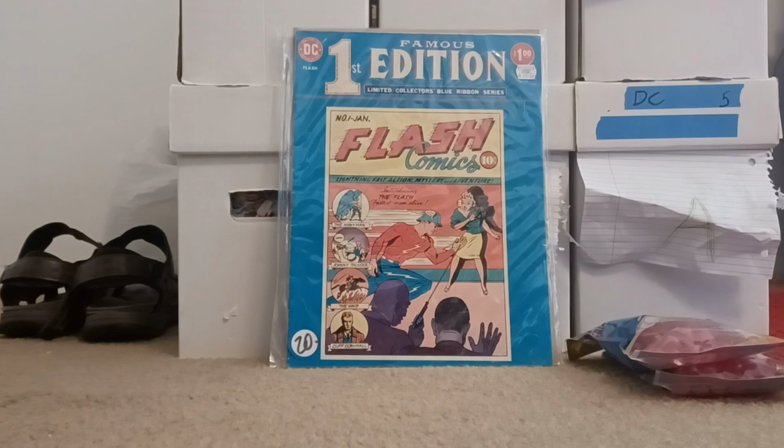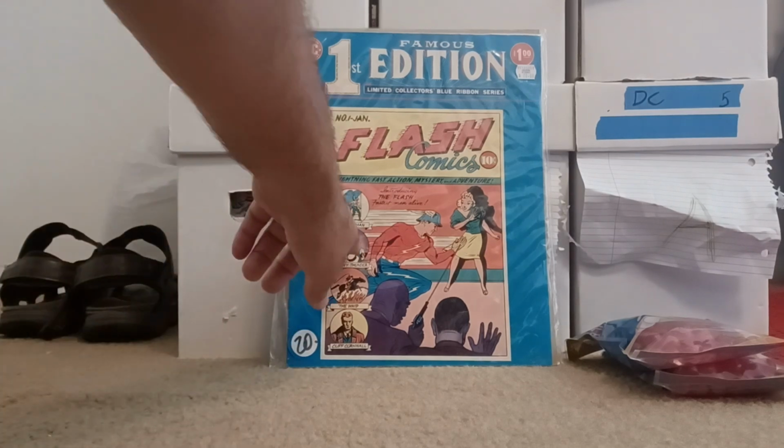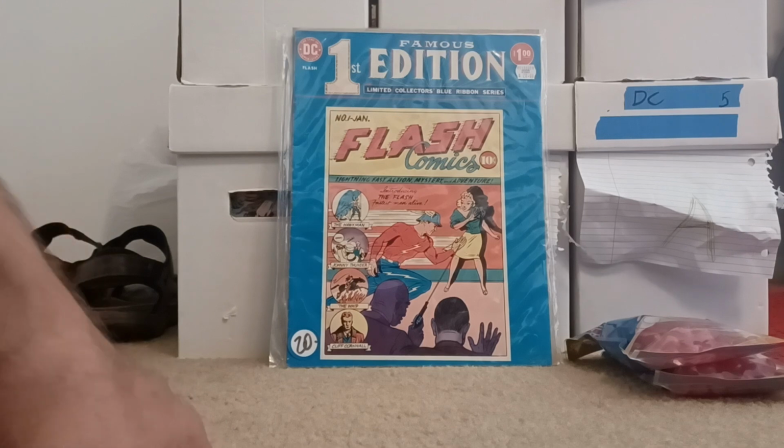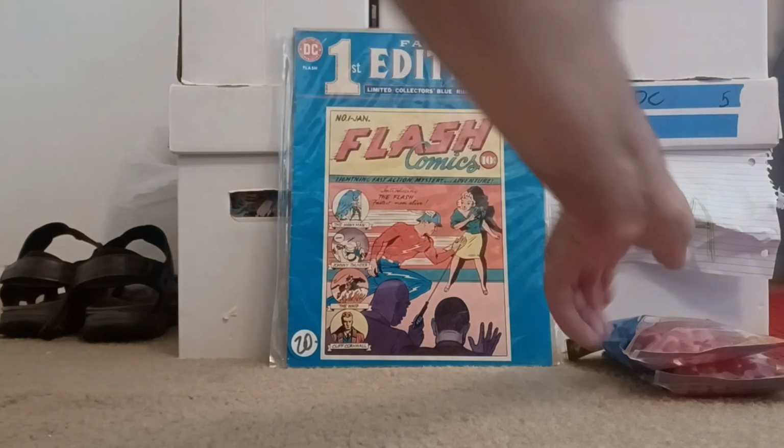And the last, but not least, is the famous first editions. This is Flash's first appearance. This one's actually in pretty good condition that way. This is his first appearance. As you can tell, the Hawkman's in there, Johnny Thunder, the Whip, and Cliff Carnwell. That's probably the biggest appearance in there is Cliff's. But that's it.